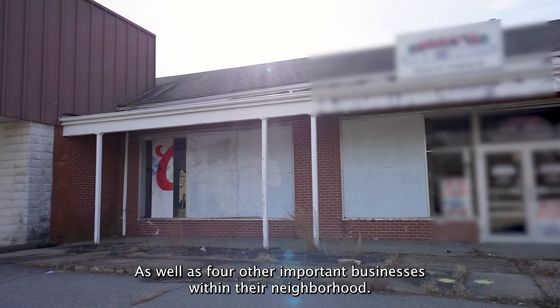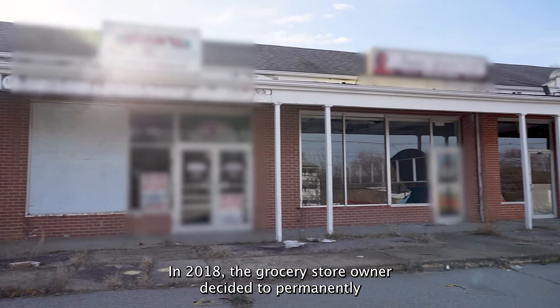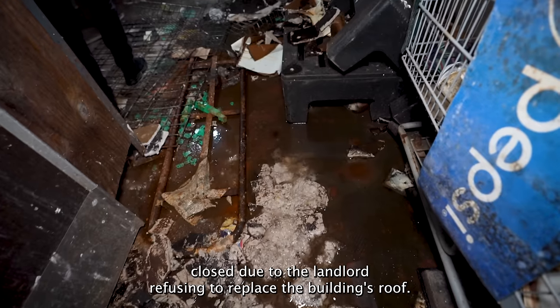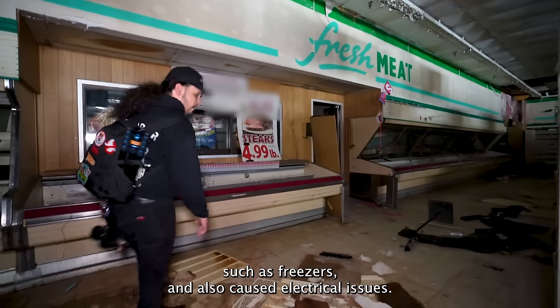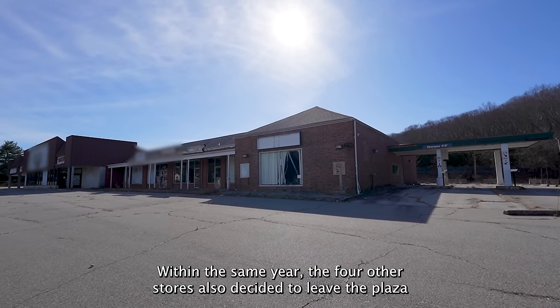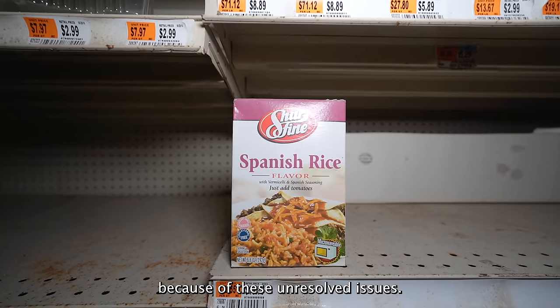businesses within their neighborhood. In 2018, the grocery store owner decided to permanently close due to the landlord refusing to replace the building's roof. Significant leaking had permanently damaged equipment, such as freezers, and also caused electrical issues. Within the same year, the 4 other stores also decided to leave the plaza because of these unresolved issues.